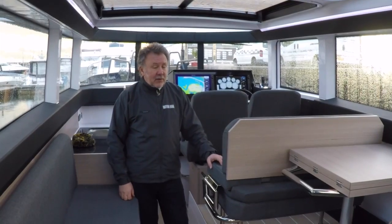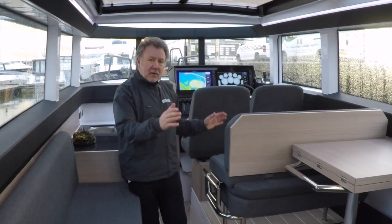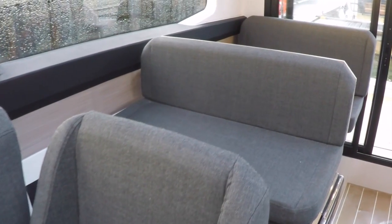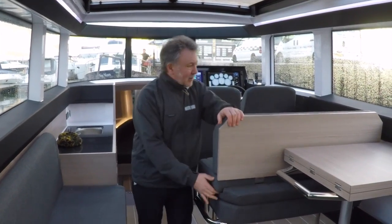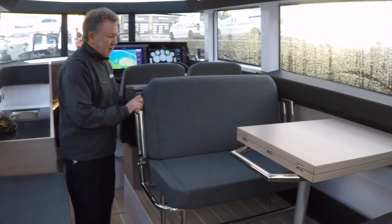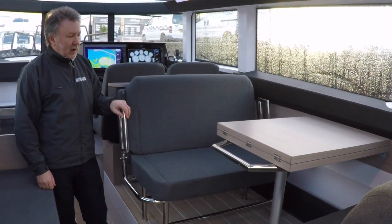So XO have decided to go for a pretty unconventional layout up here, which has 3 pairs of forward-facing seats, certainly a first for me anyway. Of course this does change quite rapidly into a more conventional layout by dint of simply flipping this up, and then we're left with a dinette here.